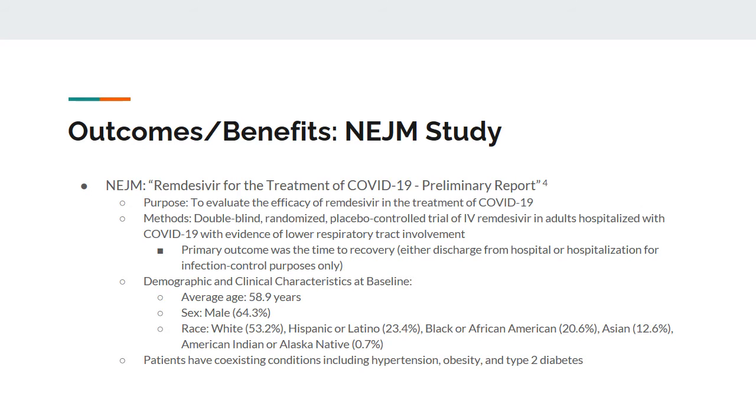Regarding outcomes and benefits, a study from the New England Journal of Medicine looked into remdesivir for the treatment of COVID-19, publishing its preliminary report. The purpose of the study was to evaluate the efficacy of remdesivir in the treatment of COVID-19 using methods such as a double-blinded, randomized, placebo-controlled trial of IV remdesivir in adults hospitalized with COVID-19 with evidence of lower respiratory tract involvement. The primary outcome was the time to recovery, which included either discharge from the hospital or hospitalization for infection control purposes only.